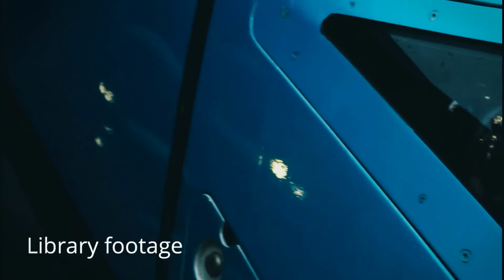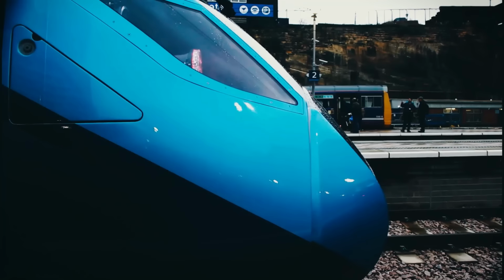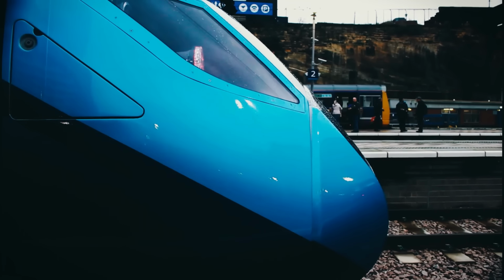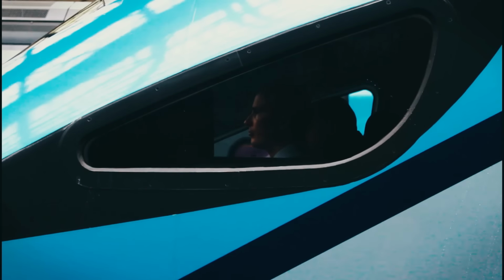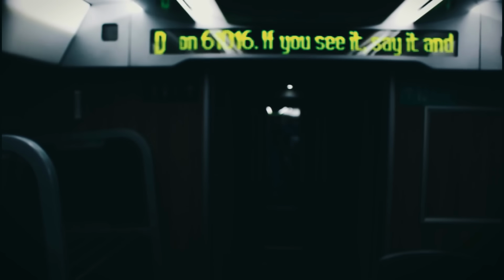This is the first UK trial where a diesel engine is replaced with a battery on an intercity train. The trial is a collaboration between TransPennine Express, Angel Trains and Hitachi Rail. The single battery unit is incredibly powerful, storing enough electricity to power more than 75 houses for a day.